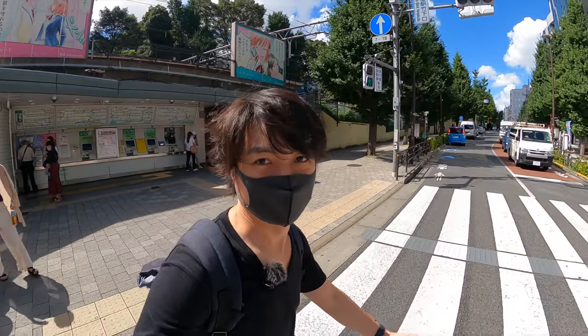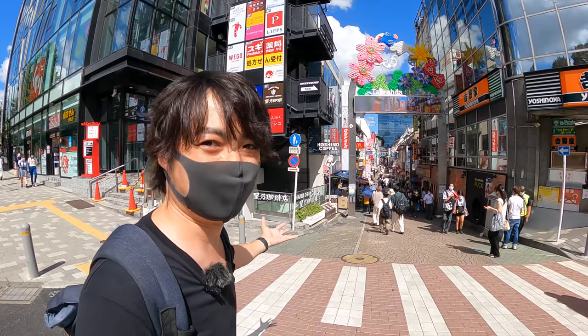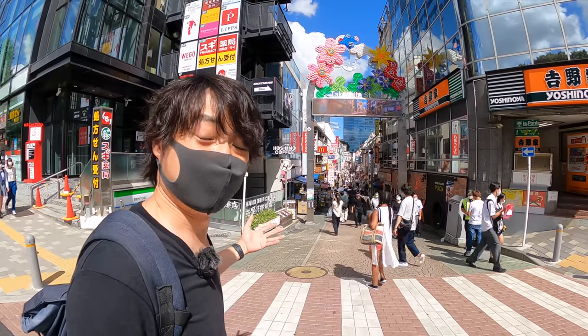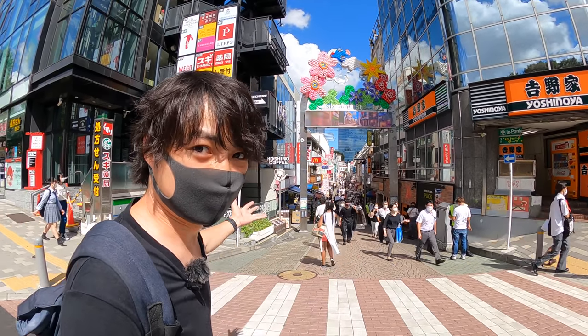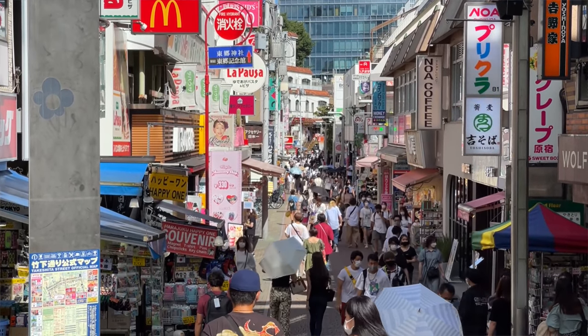I'm at Takeshita Street now. This place is always busy, especially right now because of the summer vacation. There are even more people compared to the regular season. However, because of the state of emergency, it seems like there are fewer people. Anyway, there are so many stores and restaurants. Hope we can find good food.